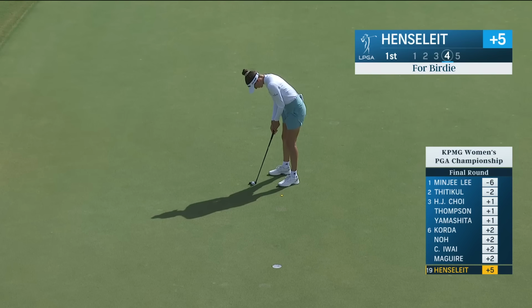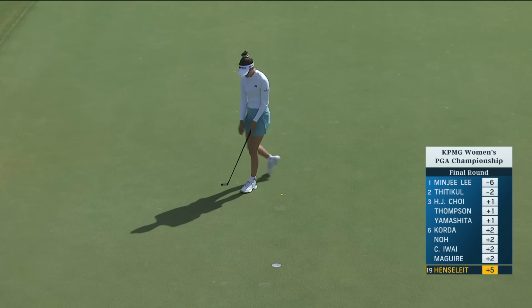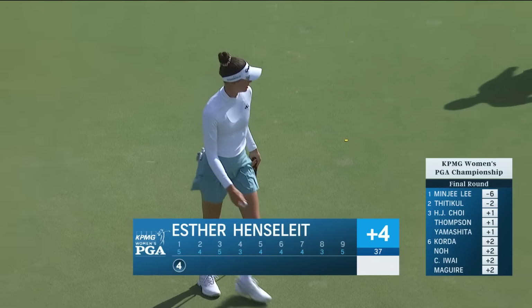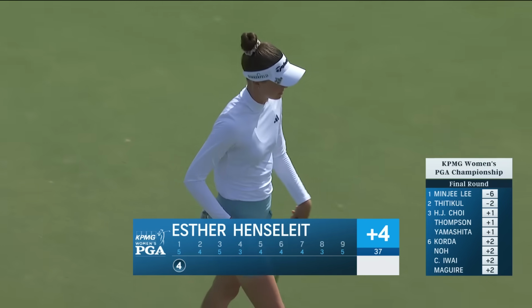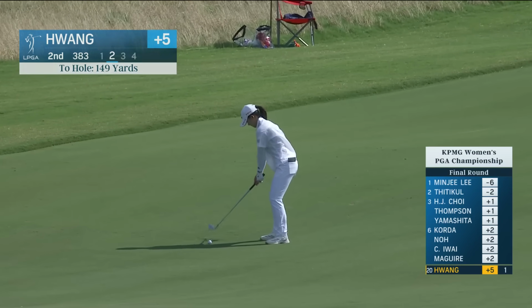Let's get back to the first, and this is Esther Henseleit for an opening birdie at the hole that played over half a stroke over par yesterday. It was one of the toughest opening holes we have had on the LPGA Tour in a major championship. Third hole are scoring opportunities today in a way that they weren't yesterday.